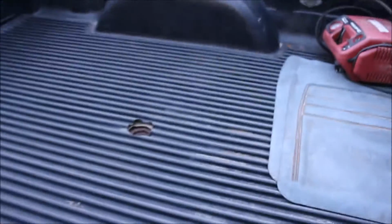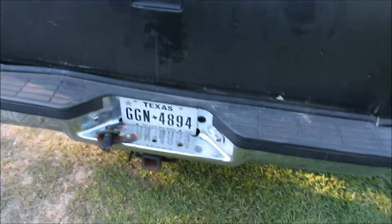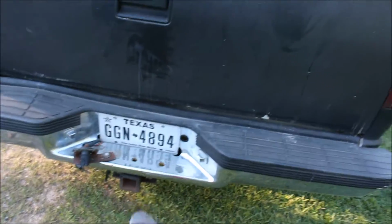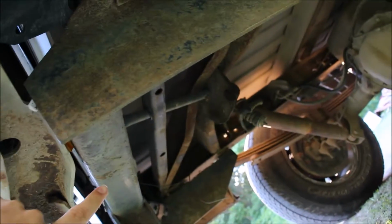Straight mold. There's a bad leak. It's got a gooseneck, goose notch, whatever it's called. It's got the tow hitch. You can put the tow hitch there, and it's also got the tow package. So let's see. Yeah, this whole thing is the tow package right here. There's lots of room in here, guys.